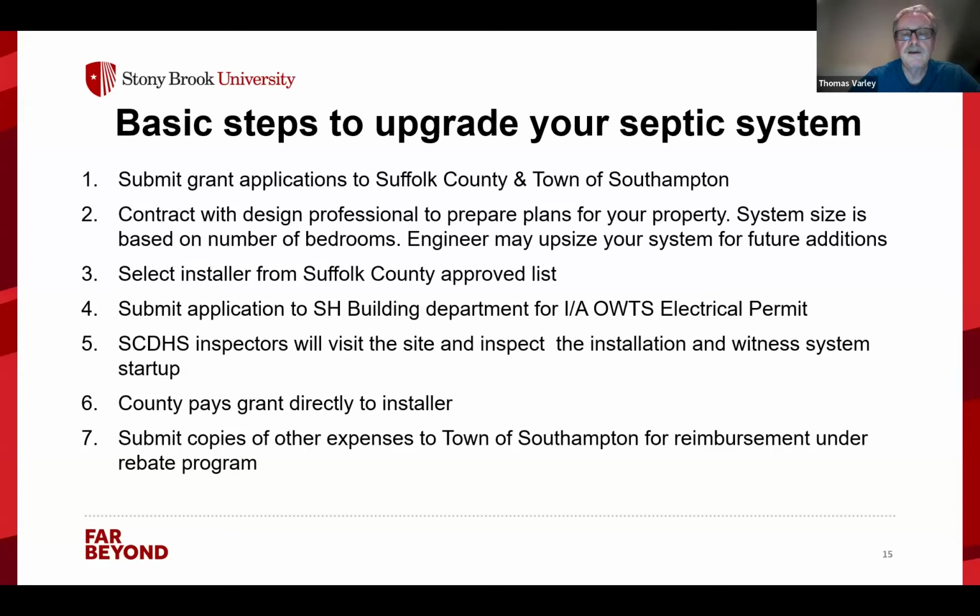Sometimes it's less. I know the county is really working on trying to get rid of that backlog, but get your applications in even while you're still on the fence considering what to do. You can hire a design professional, an engineer, to size your system. Systems are designed based on the number of bedrooms. So it doesn't matter if it's just you and your wife in the house. If you have a 4-bedroom house, they're going to have to design it to cover that size. The engineers might upsize your system when they talk to you. Are you planning on doing any future additions to the house? They might say, well, let's design it for a 5-bedroom, because the cost difference is not that much at the early stage.